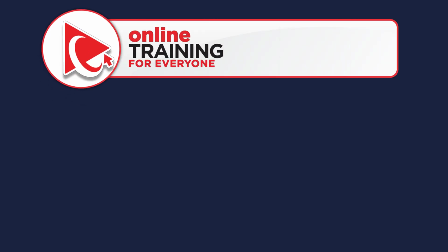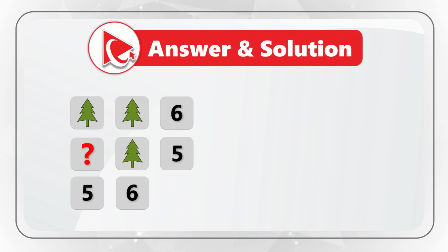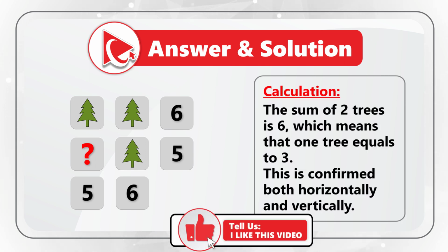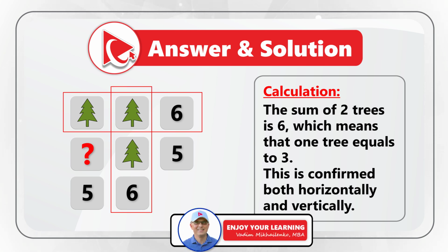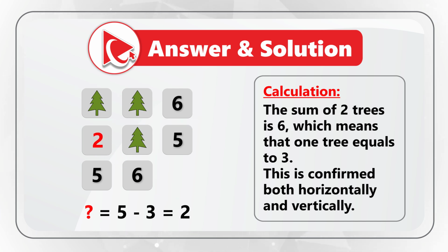I am moving forward to share with you my version of the solution. And obviously, if you have a better way to solve it, please make sure to post in comments. As you might have guessed, what we see in the picture are mathematical expressions. For example, the sum of two evergreen trees is 6, which is represented by the top row. The same is true for the middle column. The sum of two evergreen trees equals 6, which means that one evergreen tree equals 3. Now we can calculate the missing number, which would be the result of 5 minus 3, which equals 2. So the correct answer here is choice A, 2.